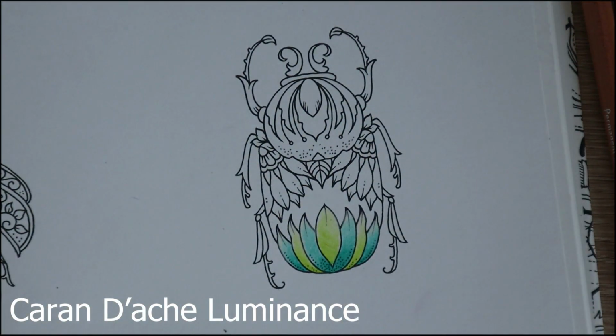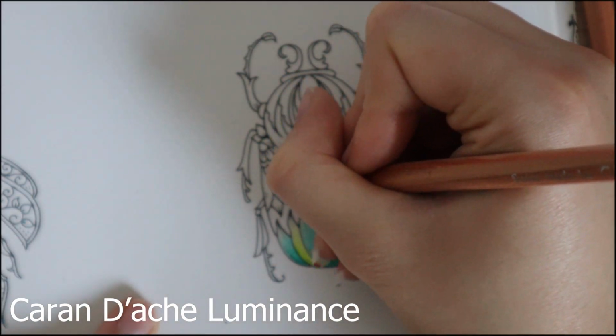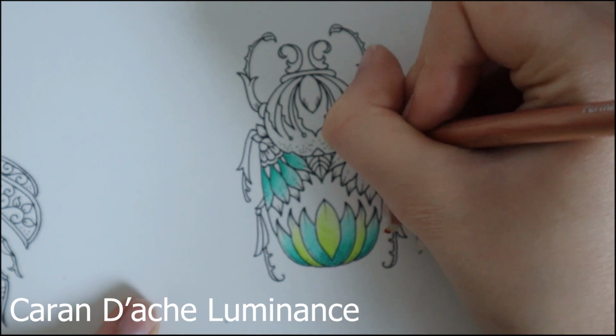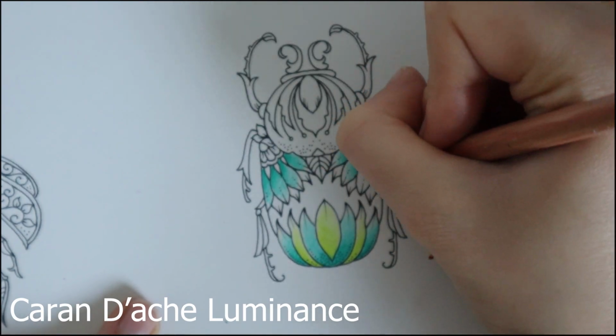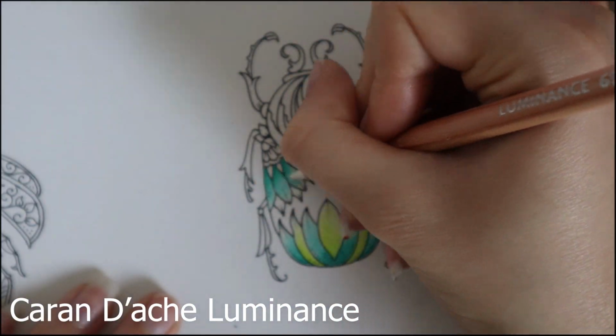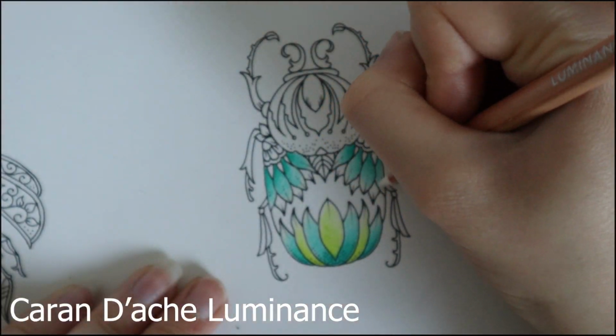But as you can see here, this turquoise colour that I'm using, this one is really creamy. I try and avoid using the ones that feel more scratchy because they create quite a lot of texture, and that means I have to spend more time blending them out, which I'm not really a fan of. If you don't have to do that, why would you?